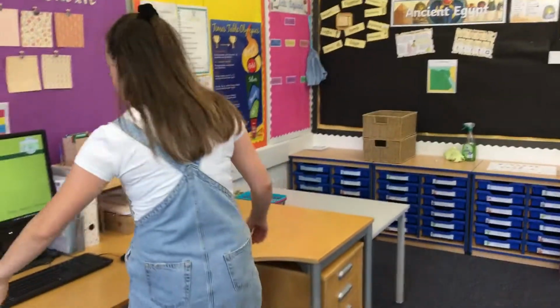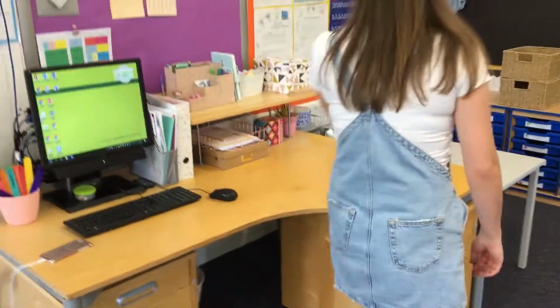Perfect. So, yeah, we've just done the desk. We're now just going to do a quick last minute tidy round, and then we'll quickly show it all to you.